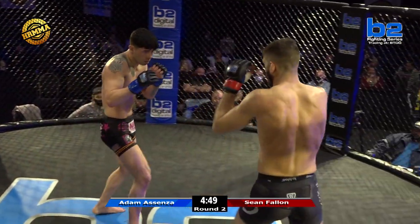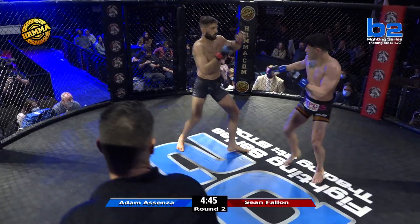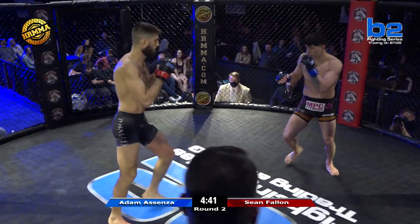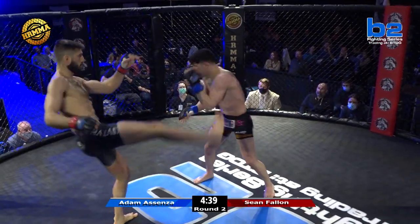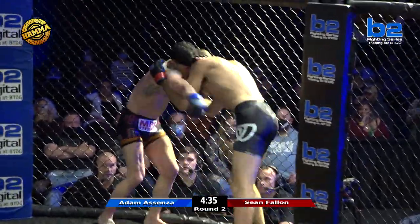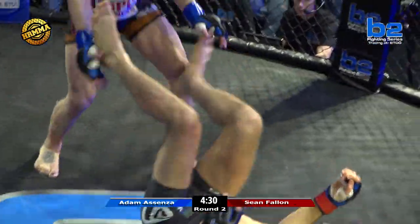You got to be careful, though. Those punches are near misses right there, and they're ripping hard. Looks like Fallon is trying to work his jab early and often, but is having difficulty finding the range, maybe? Even when he's throwing these kicks, I just don't feel like they're with bad intentions, you know what I mean?